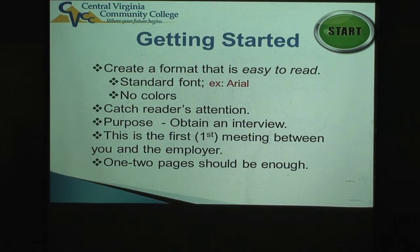One to two pages should be enough. Don't send a book. They're not going to read it. You want basically a summary. This is the information. These are my qualifications. This is what I want. That's what you want to focus on. Any questions so far?